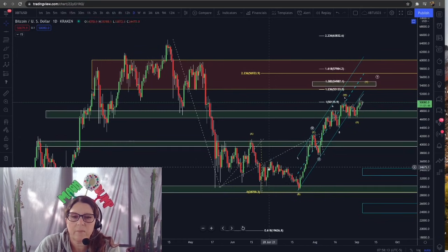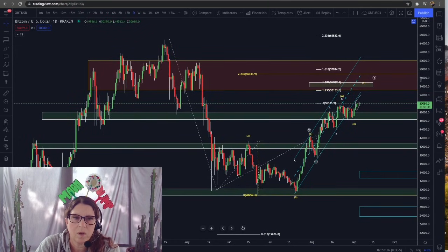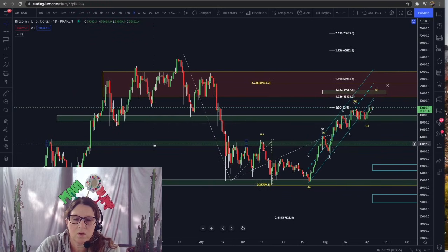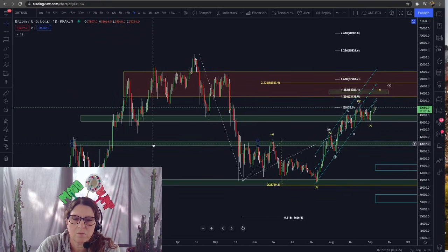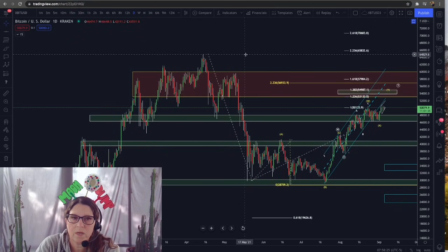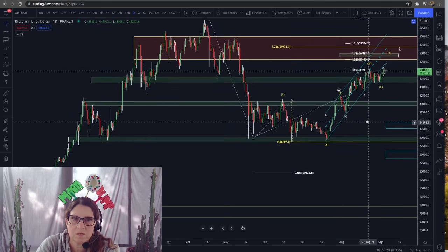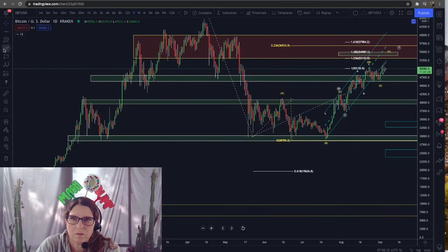Okay, so let me talk about this a little more so you understand what it is that's bugging me so badly. So, in Elliott wave, our corrections, we have one that starts with 5 waves, gives you a 3-wave correction up, and then it ends with 5 waves. It's called a zigzag.